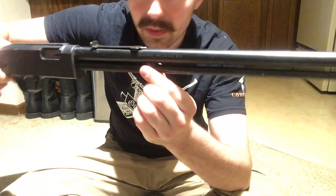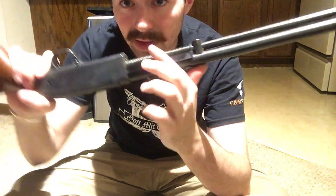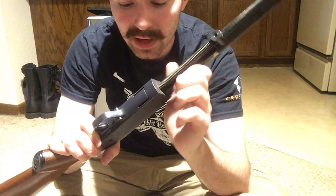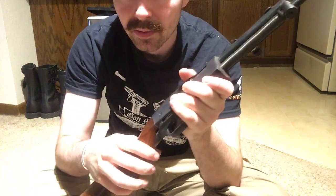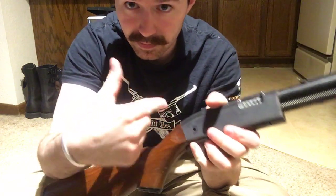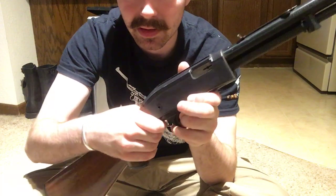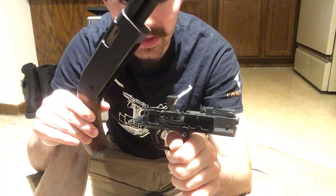And then this is what the whole action looks like. Charging handle's on the other side. It's not a very big charging handle, so with the stock on, it's actually really hard to get a positive purchase on. But the only thing holding the whole action together was that screw that went through the stock all the way through the thing. And so basically all you have to do to remove the action is now pull it down on the trigger guard, and there's your whole guts of the rifle.